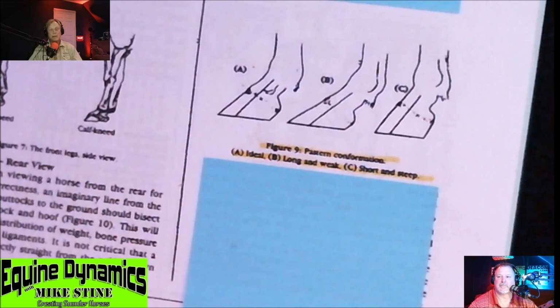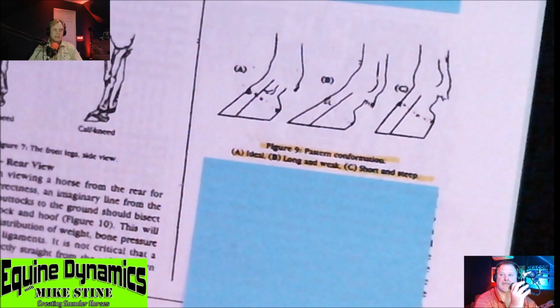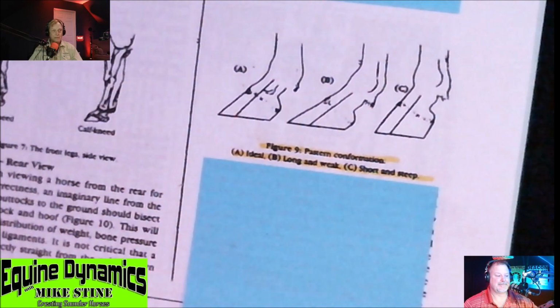As far as the upright foot, we need to be moving on that before they're 3 months of age. So find it early, get it checked out early, and get it done early while we have a chance of doing something.